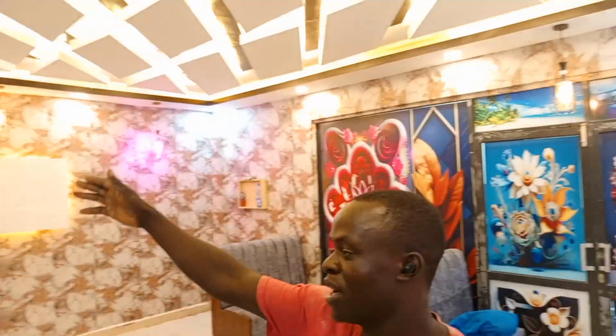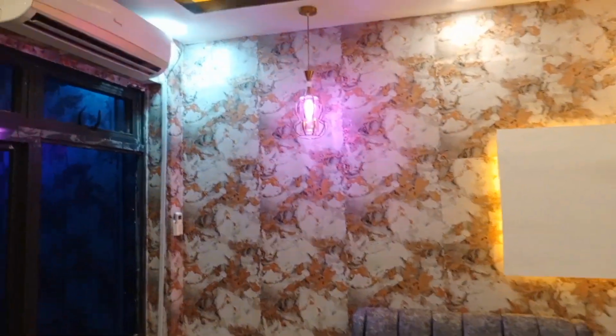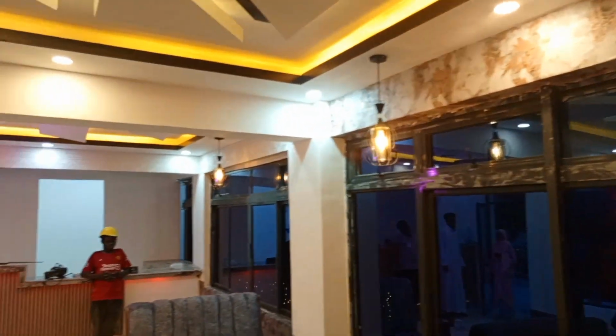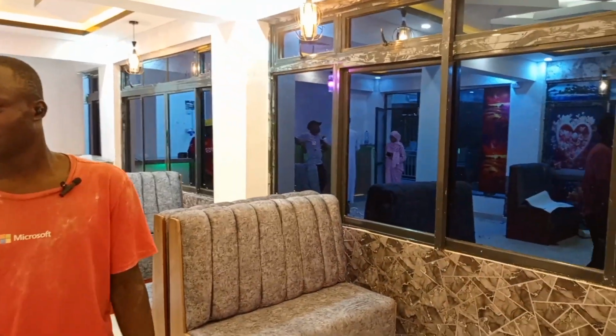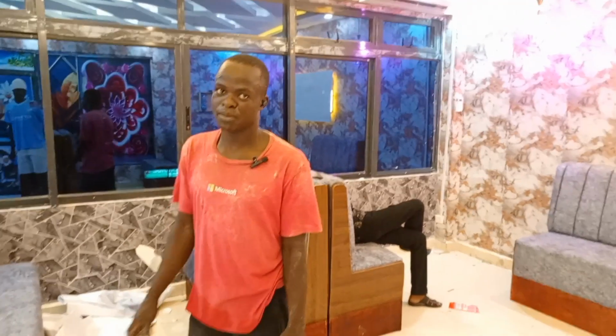So pia kuna air condition huko. Uonyeshe AC huko. Tushawafungia AC. Sasa ukikuja kukula uko sorted. Ni wewe tu na mfuko yako ndio imebaki. Kuna kusweat na wapi kwingine? I think ni hivyo tu. So kitchen tutaonyesha baadaye, hatujamalizia setup ya machines.